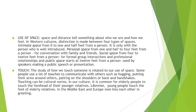When we are having a conversation with family and friends, we must have at least 1.5 to 4 feet. Another one is social space, from 4 to 12 feet from a person. It is for formal group interactions and professional relationships. And the last one is public space, which starts at 12 feet from a person, used by speakers making a public speech or presentation. This public space is generally identified through the person speaking in the public speech or presenting ideas to the audience.